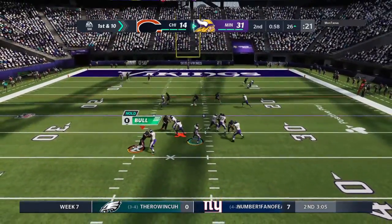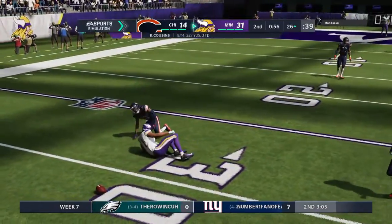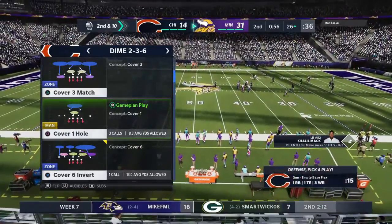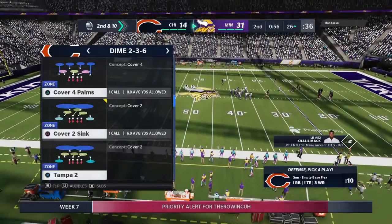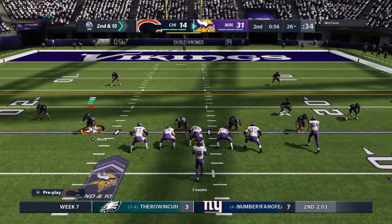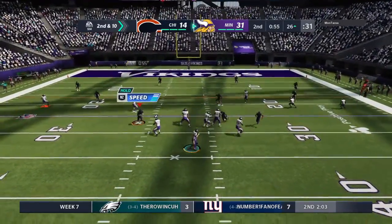First down, here's Cousins. And that's going to be incomplete. Too tough to hold on to that one. It's 2nd down. And I think they'd be well served to take that type of a physical approach against him the rest of the game. He's had his way so far. But on that last one, that worked quite well for the defense. Once again, they'll come up on the 26-yard line, 2nd and 10.